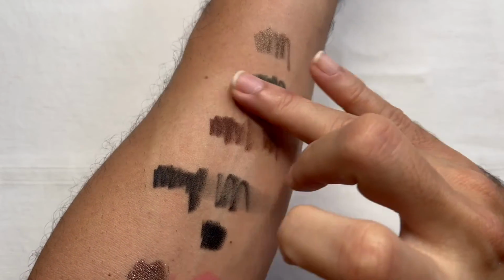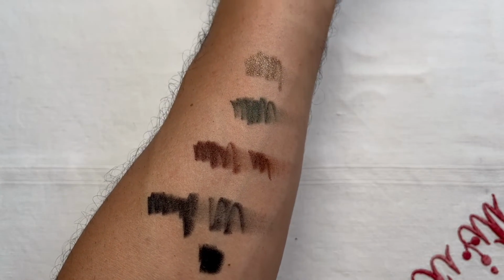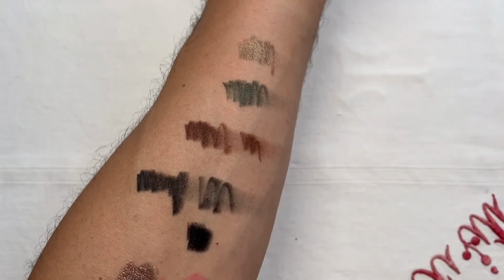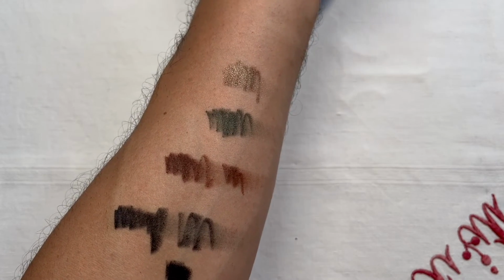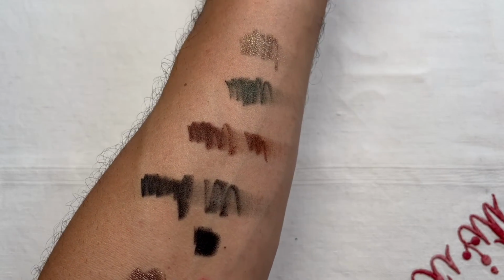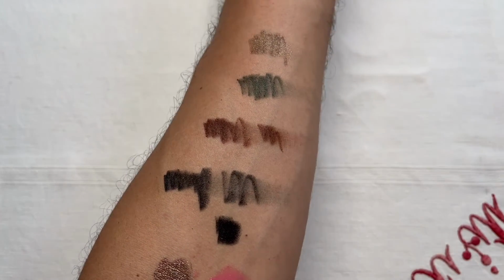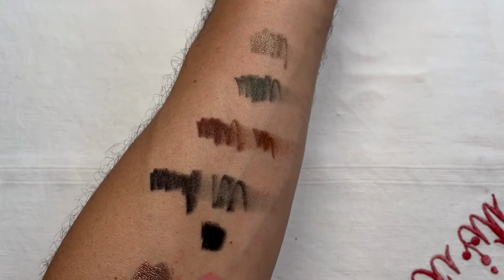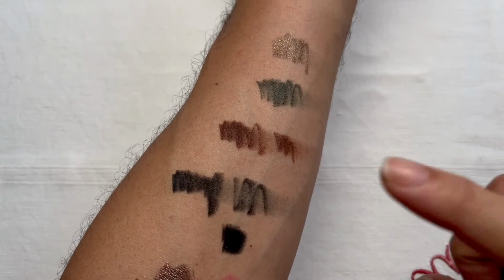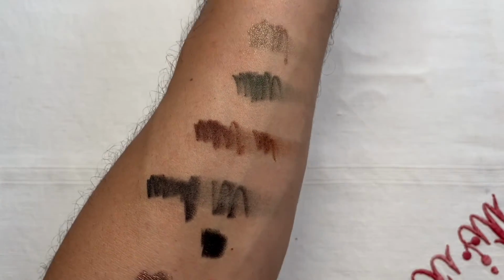Okay. Alright, so as you guys can see, they all smudged. So I guess my oily skin has something to do with it, and also with the fact that I live in a very humid climate. And if you live in a humid climate, nothing really sticks to your skin or even to your eyes. But then again, as you guys can see, there's still good pigmentation even after the smudging. There's still good product integrity, and that is the thing that matters most to me.